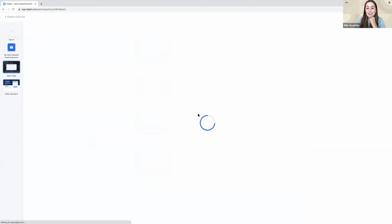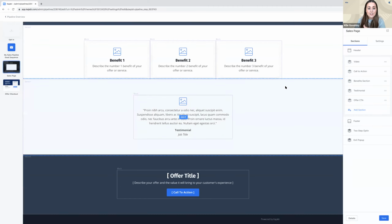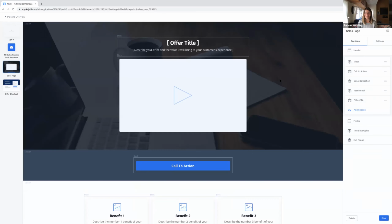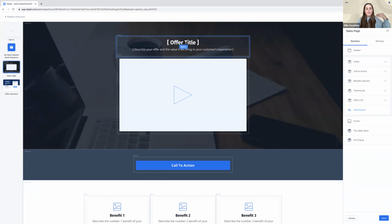I'm going to click in here. Again, this is just like a landing page. It is the same landing page editor that we have in the main section of the app. You can see it looks just like the opt-in page, but it has way more details. So this is more Mad Libs that make you money. I love it. It just tells you exactly what to put in each section. It's so good. Exactly.